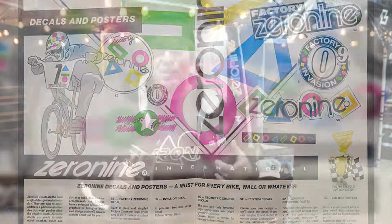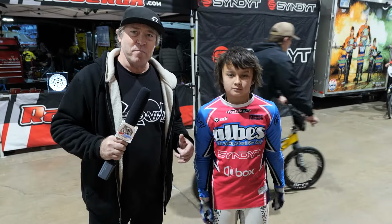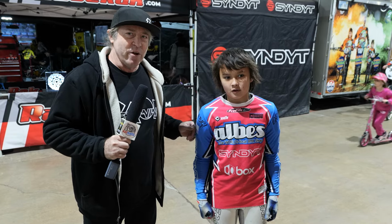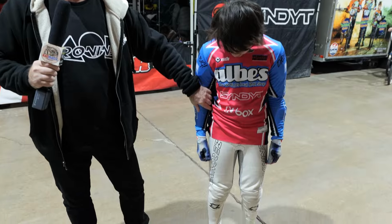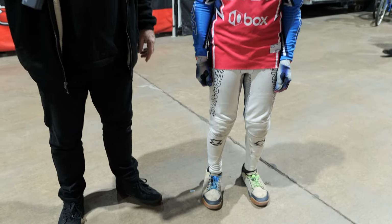We already won the most nationals this year as a factory team. So we're making big strides and hoping for great things. Zeronine's doing uniforms for all the top race teams. This is Albies Grayson Novak, and he's wearing the gear, jersey and pants. That's what they look like on.